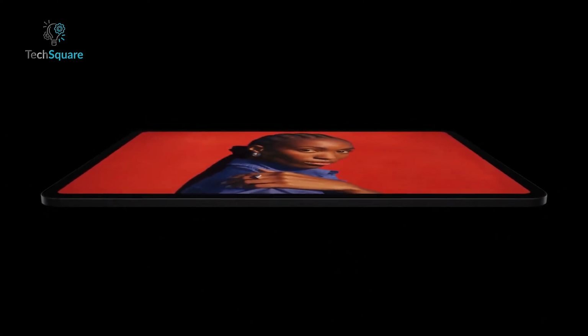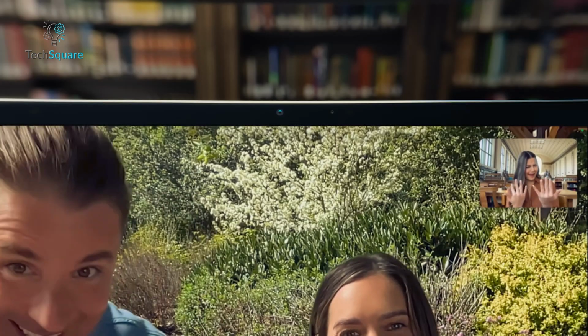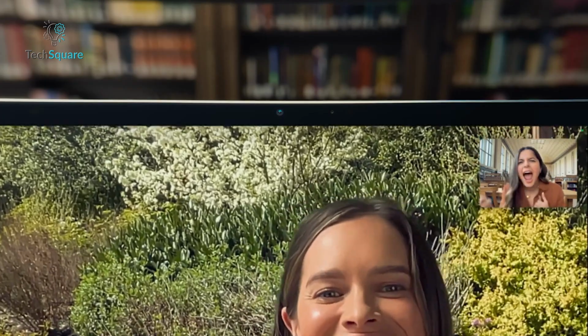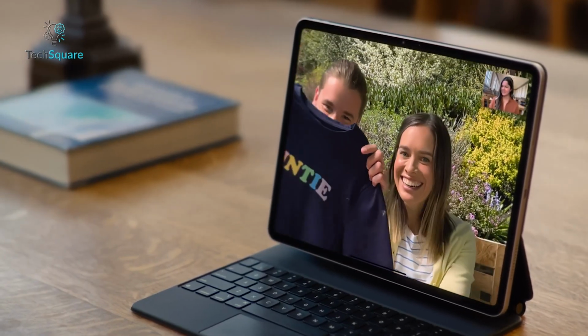viewing experience. While the display steals the spotlight, the biometric front remains unchanged, relying on the tried-and-true Face ID for secure authentication. While cameras might not be the iPad's claim to fame, they certainly serve a purpose when needed, setting them apart from their Mac counterparts.